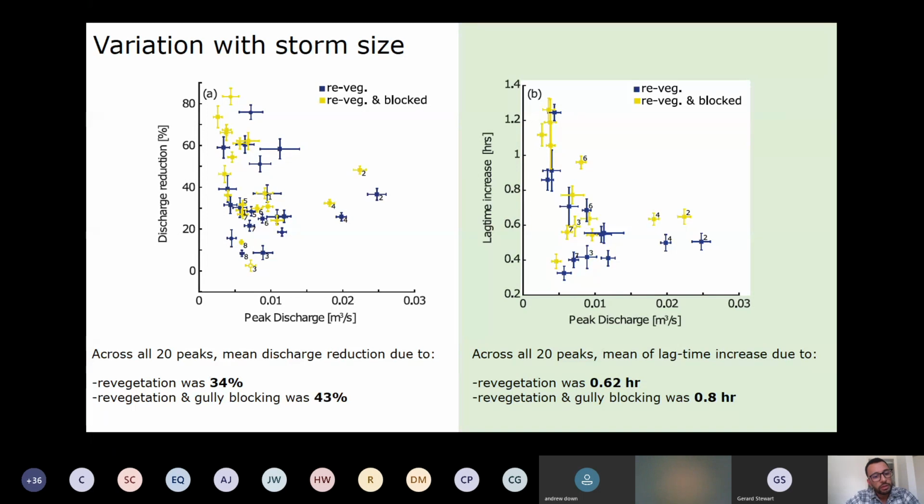The value of the peak reduction for the largest peaks, which are peak 2 and 4, lie in the middle of the range. So I would say that there is no correlation that is easily observable with storm size in terms of peak magnitude reduction. There is some correlation when we look at the lag time increase on the right. There is some correlation with peak size, with storm size, where lag time increase tends to be smaller for larger storms. Although this is not a very clear correlation, there is some correlation.